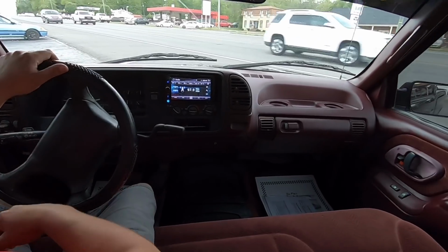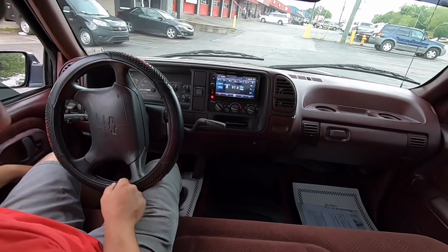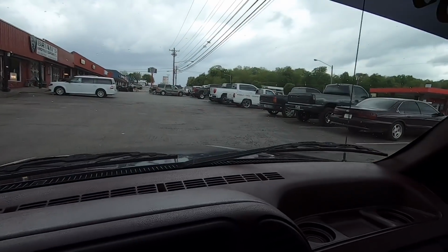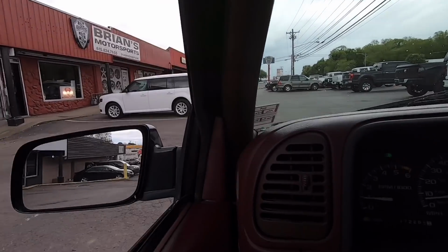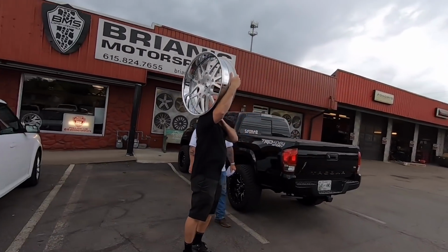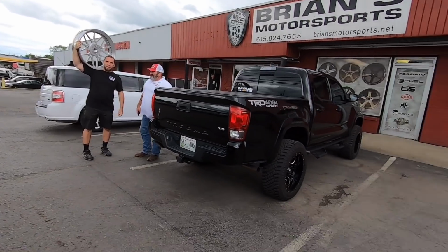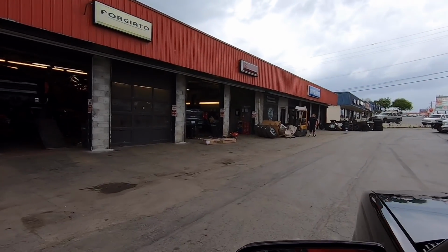Well, instead of hitting this main road here, we'll drive through Brian's parking lot. Let's look around and see what he's got going on. He's outside like always. So it's Brian's Motorsports. You definitely want to check them out. Look at him. He's holding a big old rim. What's going on here? Four-wheeler. Oh, big tractor tire. A four-wheeler. Wednesday. We do whatever. Whatever Wednesday. Down here at Brian's Motorsports, it's whatever Wednesday.